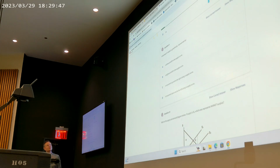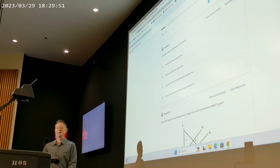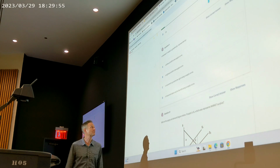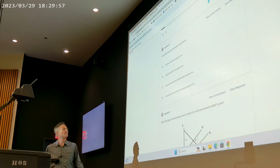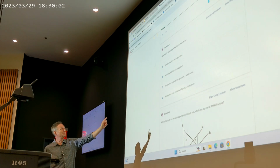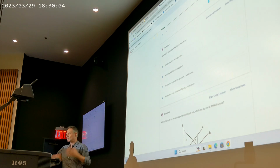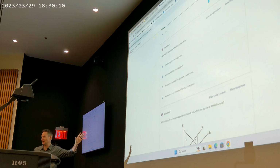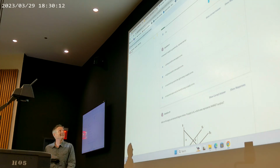A decrease in supply is graphically represented by a leftward shift in the supply curve, right? A leftward shift in the supply curve. A rightward shift, a movement up and to the right, a movement down to the left. Well, typically, when we think about supply changing, what we have in mind is the curve changing. So C and D are not correct.